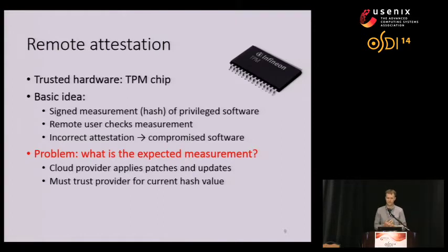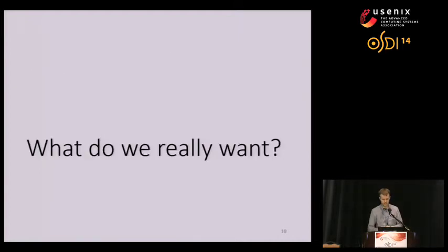If we assume that the cloud provider has to be free to patch and update and modify their privileged software at will, which all cloud providers today do, then what this boils down to is basically trusting the cloud provider to tell you the expected hash of their privileged software. And that's not very satisfying. So let's stop and step back for a second.